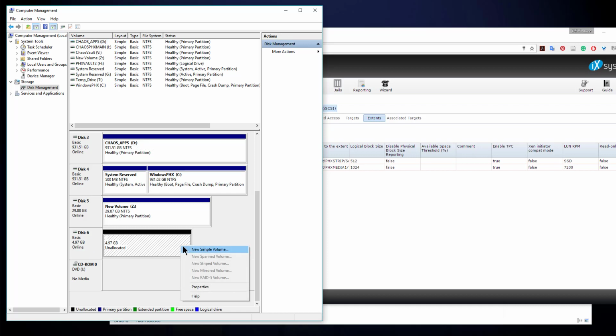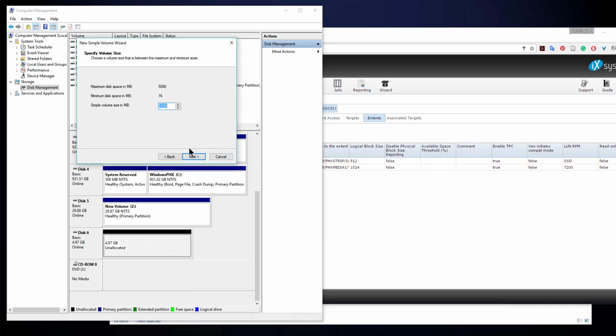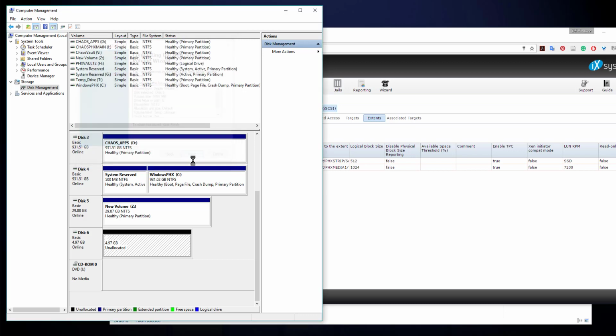If I right click on this and I say I want a new simple volume, let's go next, next, and I can say that I want to give it a drive letter, and then for the new volume, let's just call this temp storage. And you can do compression. So this is basically how you would format any other drive, right? So I'm going to say next and say finish.